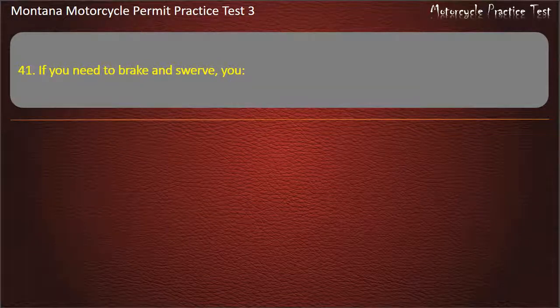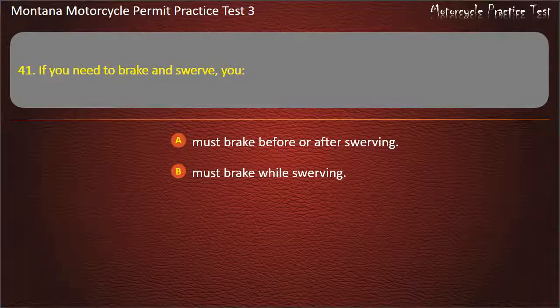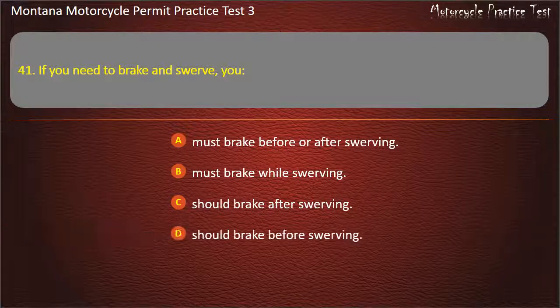Question 41. If you need to brake and swerve, you must brake before or after swerving. Must brake while swerving. Should brake after swerving. Should brake before swerving. Answer. Must brake before or after swerving.